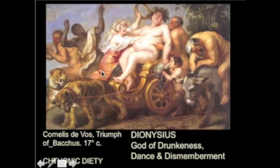And people have speculated that this notion of dismemberment is maybe not literal, but has more to do with the notion of the dissolution of the individual into nature, this becoming one with the natural continuum, rather than the focus on one's own self.